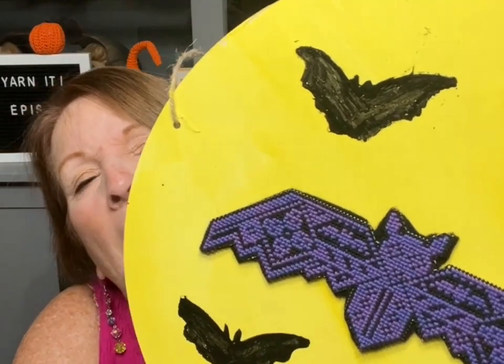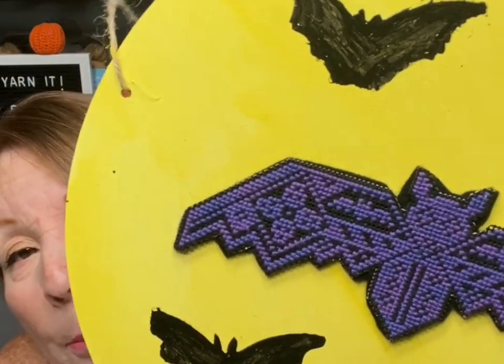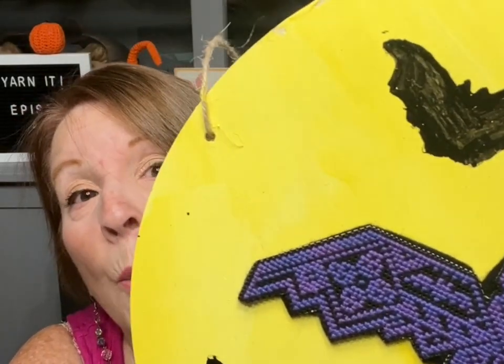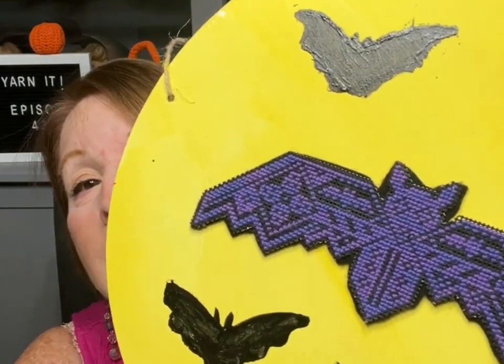So I think it's pretty cool. With this bat, though, just to tell you, I backed it with black felt, which wasn't easy to do, to try to get it the shape of the bat. That's the hardest part with me with cross stitching, is finishing things. And also cutting the perforated paper perfectly is difficult for me too. I don't want to cut a hole where the thread is in it, so you gotta be careful. So I really was focused on it, and I did a pretty good job with cutting it out.